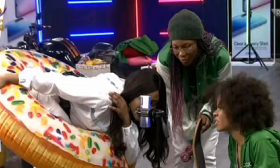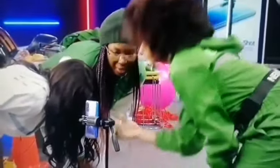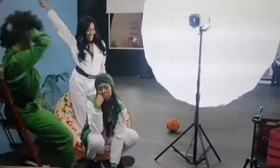Okay guys, just in case you didn't hear, we have team selfie, team portrait, team quadcam, team bokeh, and team ultra dark. For team selfie, we have Laycon, and for team portrait, you have Tricky T and Prince. For team quadcam, we have Kiddwaya and Dorathy. For team bokeh, we have Erica, Nengi, and V. And finally, for team ultra dark, we have Lucy and Neo.